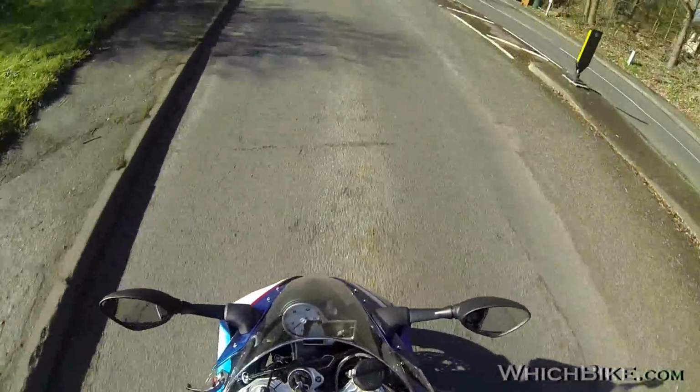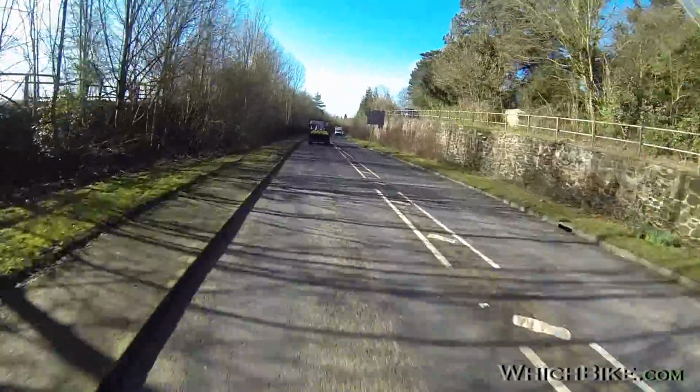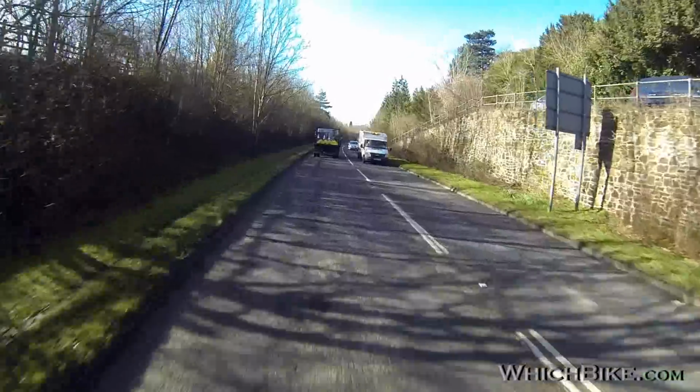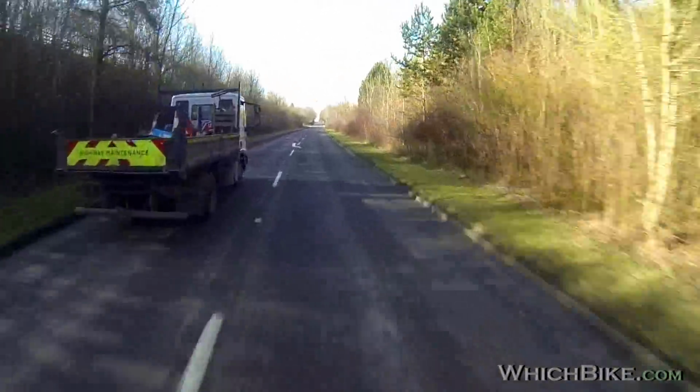Right, so I've got to remember I'm in a race mode now. So what does that mean? It means I'm not going to hit the throttle in first gear. It could be a small clue. Or second.